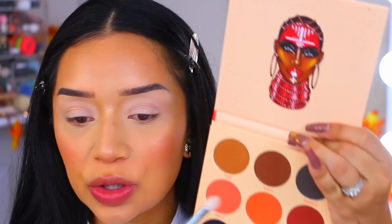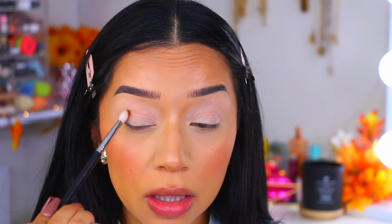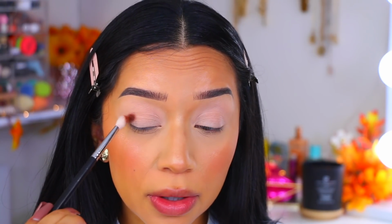Let's go ahead and start with Kufuru, which is this very beautiful brown, but it definitely has a little bit of red undertones. And what I'm going to do is start placing that right here. Oh my gosh, that is stunning. In the outer corner.